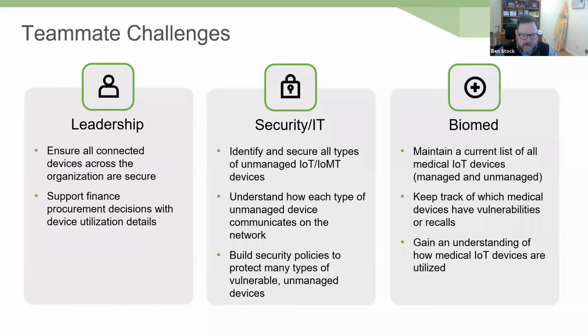Understanding how each device on the network, managed or unmanaged, communicates, what it's communicating with, when and why, and building policies to protect these devices, the ones that are the difficult ones to manage, that we can't install antivirus on, that we cannot run active scans on to see what the vulnerabilities are.